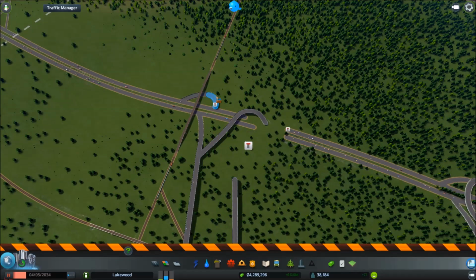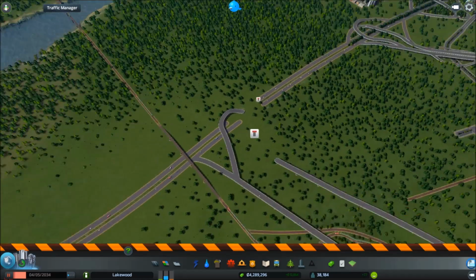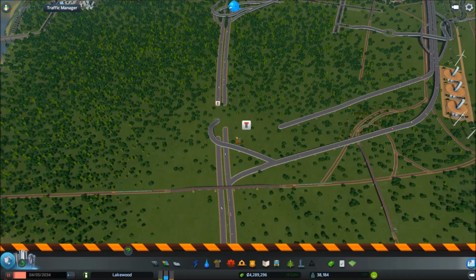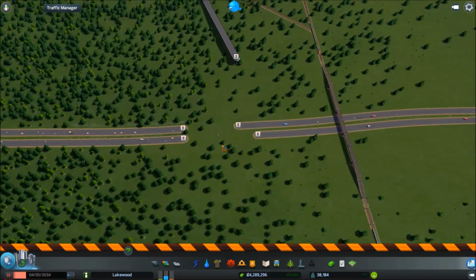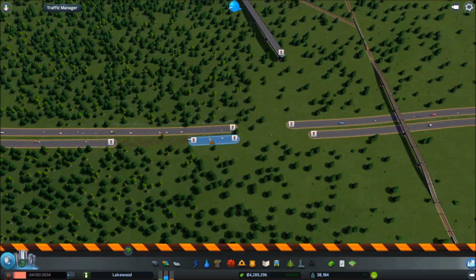I remember the original plan was to keep this a little bit open so that we could put some service vehicles and garbage collection, that kind of stuff in the area. We can totally still do that. I just want a bit of a cleaner look to the highway arms. So we'll just back this up. Just say right there. That should be enough.